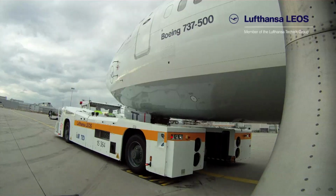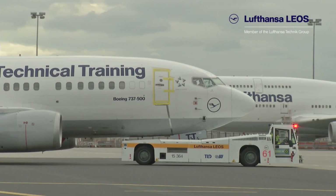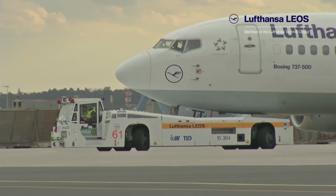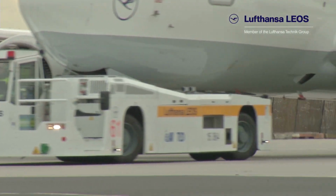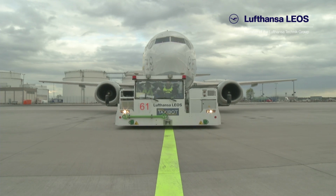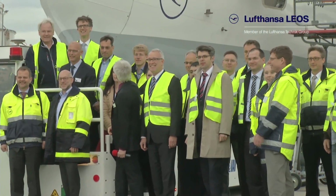Rainer Frischkorn and 9 more Lufthansa pilots are currently performing a workload evaluation. All parameters for handling the tug are calibrated in order to make the TaxiBot reactions identical to conventional taxiing. This way, pilots can start directly into safe operation without having to go through practical training.